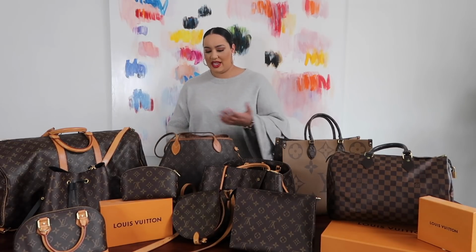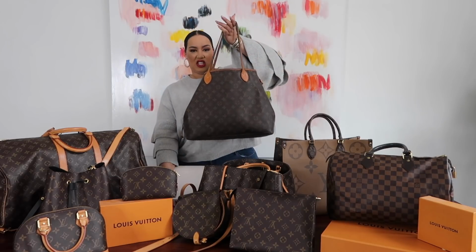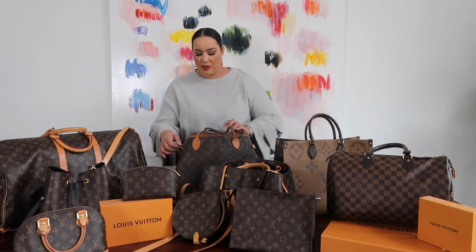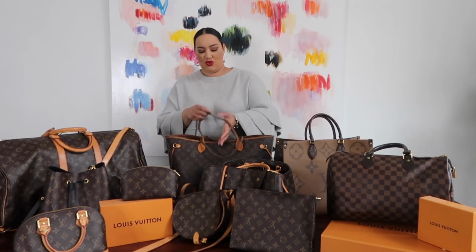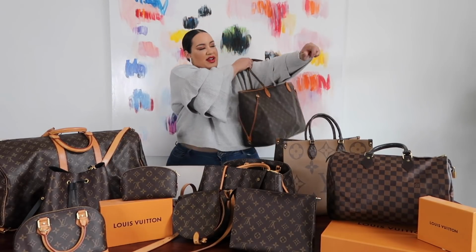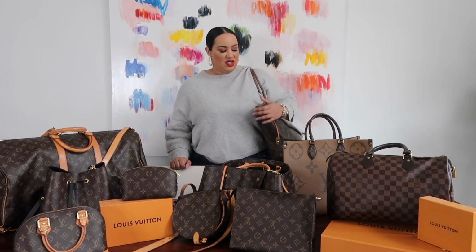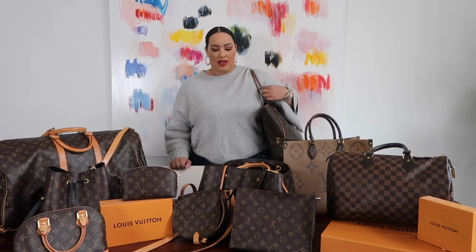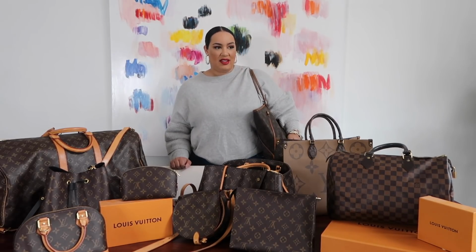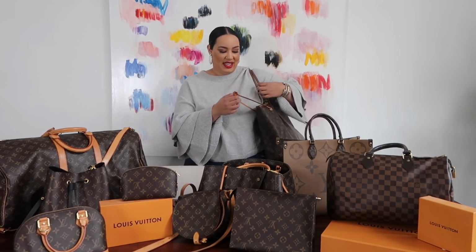Okay, so I guess I'll start with this since this was my first bag. This is the Neverfull GM. This is the largest size, probably one of the more popular bags. It gets really big, as you can see. You can carry it on your shoulder, and I use this a lot for traveling, but the straps are so thin that I get scared. I've already broken one of these.